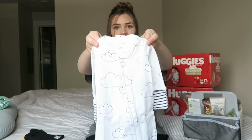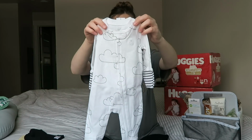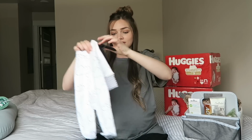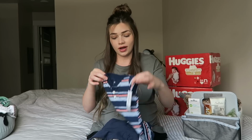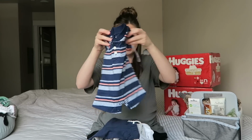So I have this little sleeper that has clouds on it. This is from Baby Gap, but then I also got this from Copper Pearl. I just think these two together would be really adorable. So there's one little fun outfit. I don't have very many actual outfits. This is probably the only one that I picked up. It's just from Carter's. It's just a one piece.